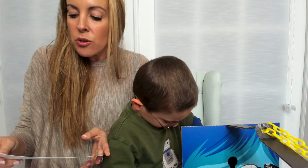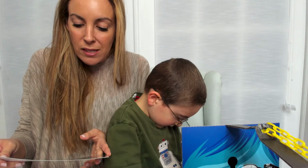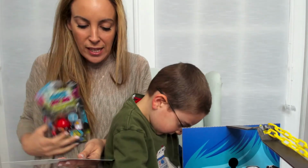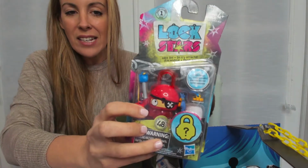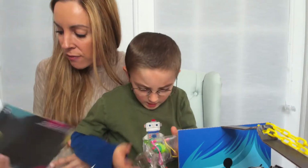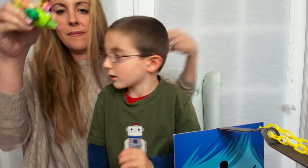Only you hold the key to your Lockstar collection. It's a brand new unique lock figure from Hasbro. Your collection starts with this box of Lockstars, each featuring funky characters with a key that unlocks a hidden surprise inside. Buddy, there's a hidden surprise inside each of these. I know, look. Let's try to get one open here. Come on, let's open it up.